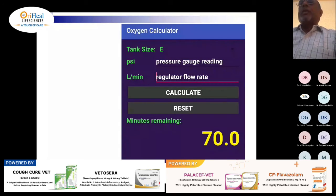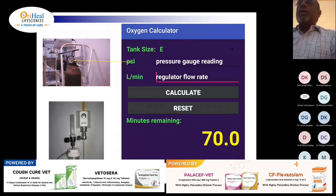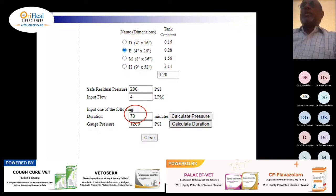This is one type of calculator where you take the pressure gauge reading, how much pressure is there when you open the cylinder. Then you enter the flow rate you want, usually about 5 to 6 liters per minute. When you do that, you get the amount of oxygen left in the tank. So this is a rough calculation: when you put a pressure of 200 and a flow of 4 liters per minute, you know how much this tank has got. It lasts for another 70 minutes. So if you can do a surgery within 70 minutes, the tank will support your oxygen treatment.